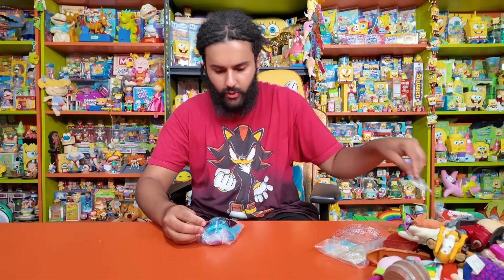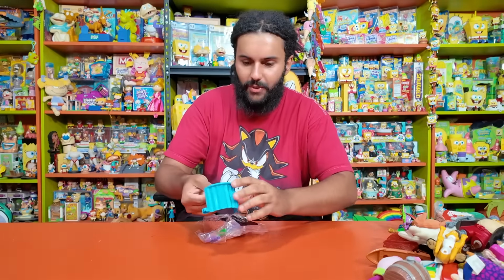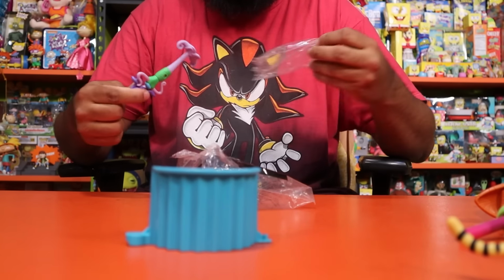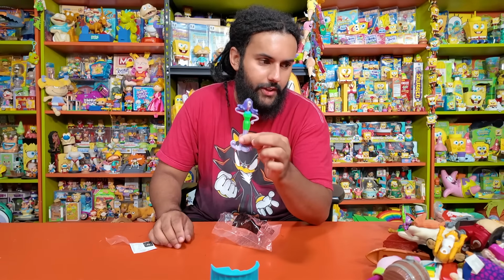Okay, so here's another one of the Monsters Inc. ones here, and this is Celia from Monsters Inc. And it has her little receptionist desk there from the film. And then you get a pretty solid figure of Celia there. Does she do anything though? Her eyes glow in the dark too.